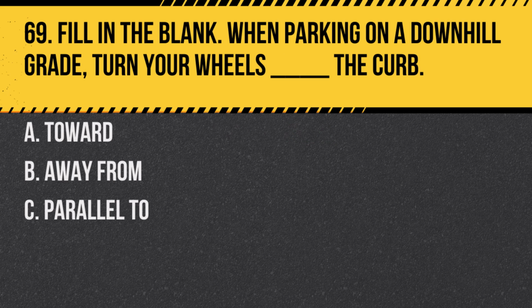Question 69. Fill in the blank. When parking on a downhill grade, turn your wheels blank the curb. A. Toward. B. Away from. C. Parallel to. Answer. A. Toward. Turning your wheels toward the curb prevents the vehicle from rolling into traffic.